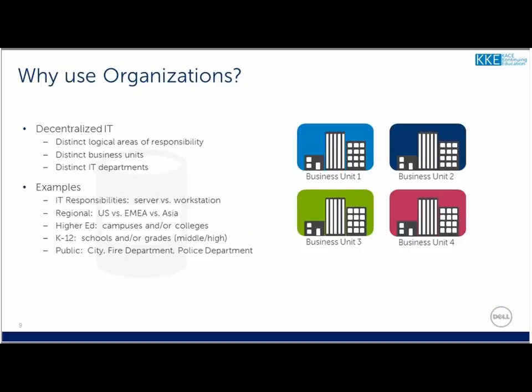So now that we understand what they are, why would we use them? Well, there's two main sort of reasons or concepts as to why you might get into this feature. And it really boils down to areas of responsibility. If we think about what a K1000 is, right, it is the ability to completely manage a set of devices, right? And all that you might do to and with those devices.